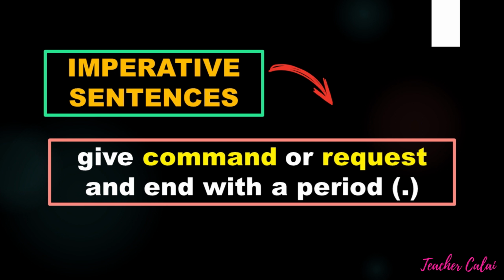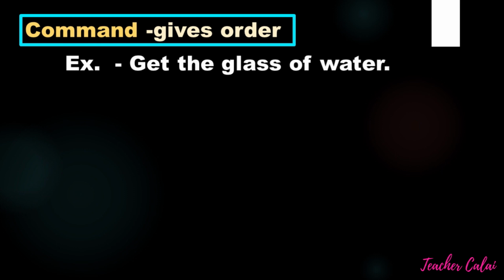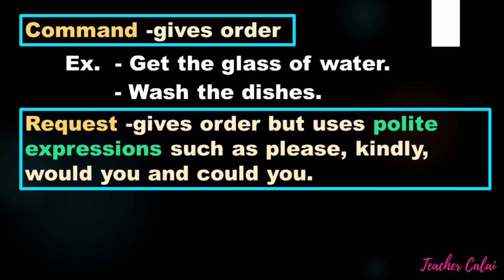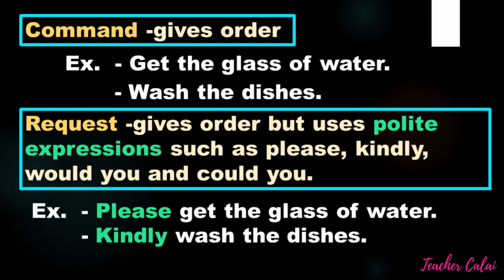Now the question is, what is the difference between command and request? Say what? When we say command, it directly gives an order and it doesn't use polite expressions. Example, get the glass of water or wash the dishes. And when we say request, it also gives an order but it uses polite expressions such as please, kindly, would you, and could you. Examples, please get the glass of water, or kindly wash the dishes.